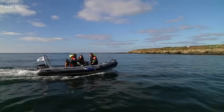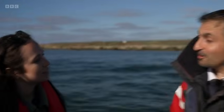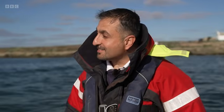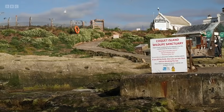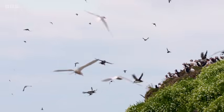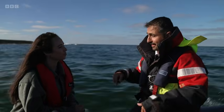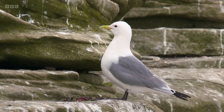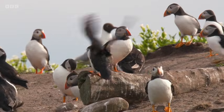But a constant watch on the island gives a unique insight for researchers like Ibrahim. Well, we are observing the island day and night, so you can really spot any change quickly. And we are really part of the cycle of the birds here, so we straight away notice if they are increasing or decreasing. There's one area with fulmar, kittiwake, black-headed gull, common tern, puffin, and roseate tern.